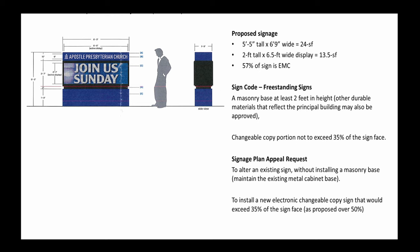The city sign ordinance allows 35% of the sign face to be electronic message centers. In this case, if my math is correct, I'm looking at about 57 square feet of the sign face. So it's over in terms of its total size allowance for the electronic display.